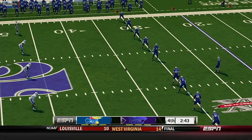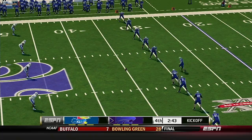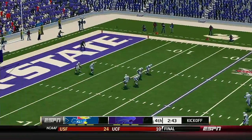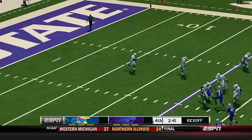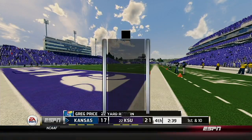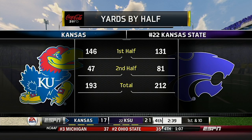And for Kansas State, they met up with the Sooners last week. They line up to kick this one away. Price fields it at the 2. He makes it out to maybe the 23-yard line. The Jayhawks have got to be fired up how this game has gone. They still got a chance to win.